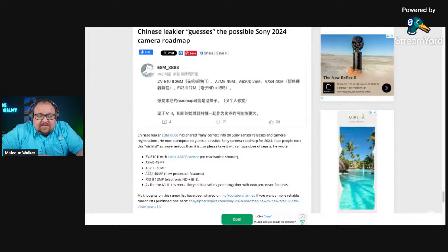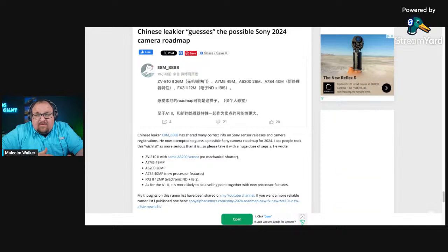A7S4. So that's it. That camera's due. And we're talking about a 40 megapixel, new processor features. So 40 megapixel on a sensitivity camera. Let's focus on that for a moment. If it is a 40 megapixel sensor, that means it's going to be 8K or even 9K capable with a downsample.